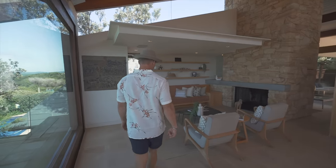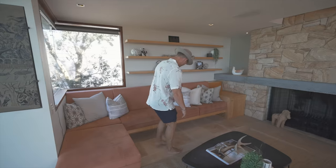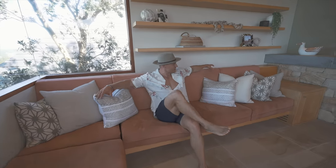You know what's fun about this place too is the colors. Like that's a coral couch, huh? I think it matches my shirt. I feel like I'm in Miami right now.